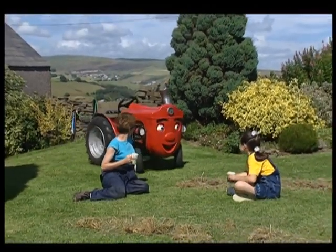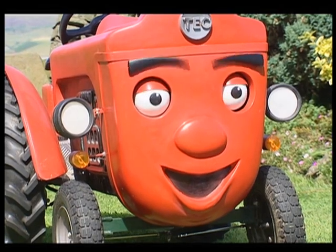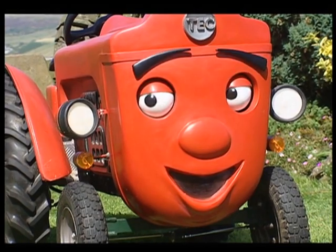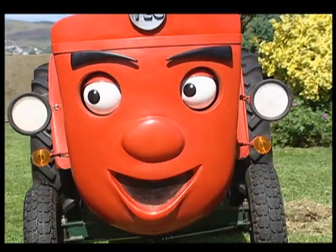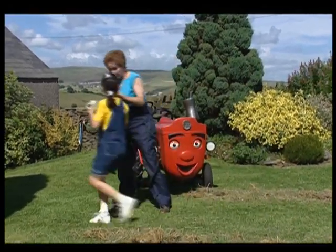"What should we do now?" asked Katie. "Put the hay in neat bunches," said Teck. "But that's impossible because we don't have the right tool." "Don't worry, Teck. Nothing is impossible," said Molly. "Katie, would you please take the cups back into the house and bring out some string?"